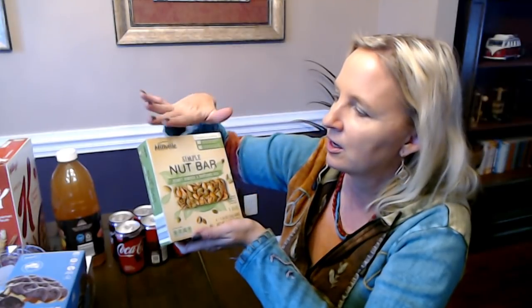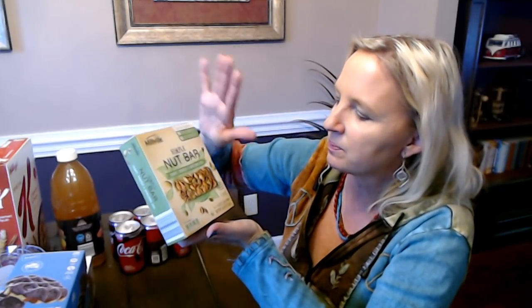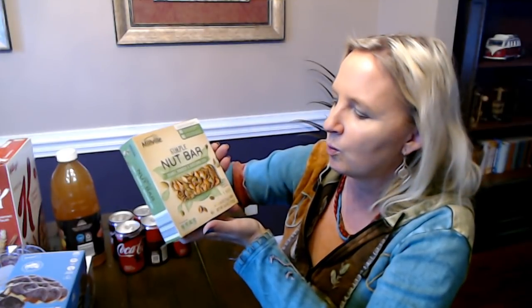Essential Goodness from Millville, which is another one of the Aldi brands. This box contains 4 1.16 ounce bars or 33 grams. The net weight of the entire box is 4.6 ounces, 132 grams.